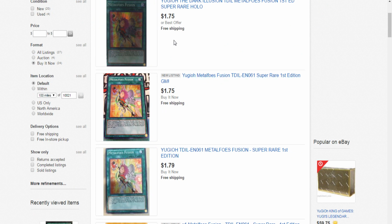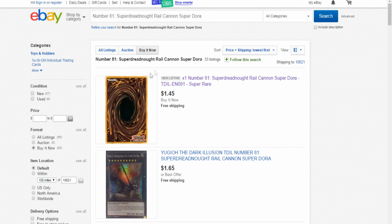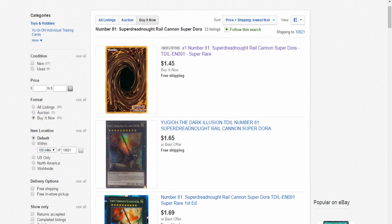I was reading comments because remember I was talking about it without even touching the deck, just seeing what people were using against me. They only really use one, so that's pretty much why it's pretty cheap. Then we have Metaphors combination, $1.75, super cheap. Now number 81, which is this guy here for the Thomas the Tank deck, $1.45.